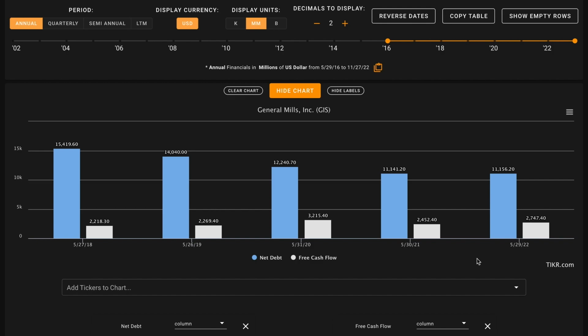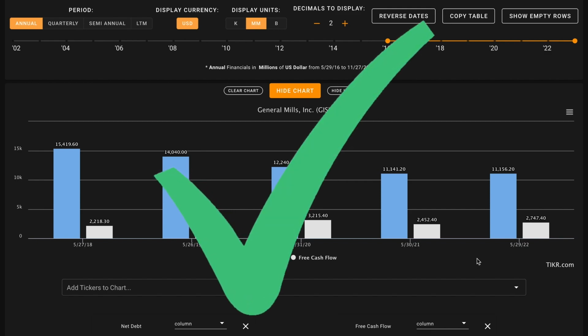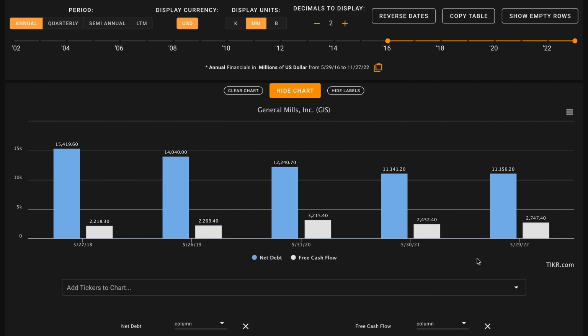And over these last 5 fiscal years, General Mills has produced $12.9 billion worth of free cash flow. So that's enough free cash flow to be able to comfortably support this debt load, and it's especially helped that the business has prioritized paying down this debt over this time frame. So this is a check here on metric number 5, as it looks like relative to the business's abilities to produce free cash flows, they're using a reasonable amount of leverage in their business.